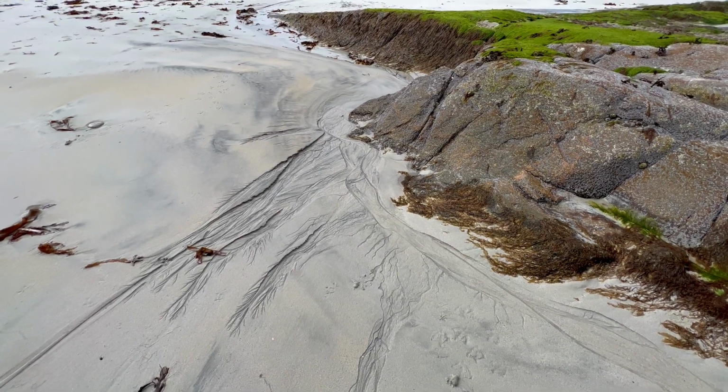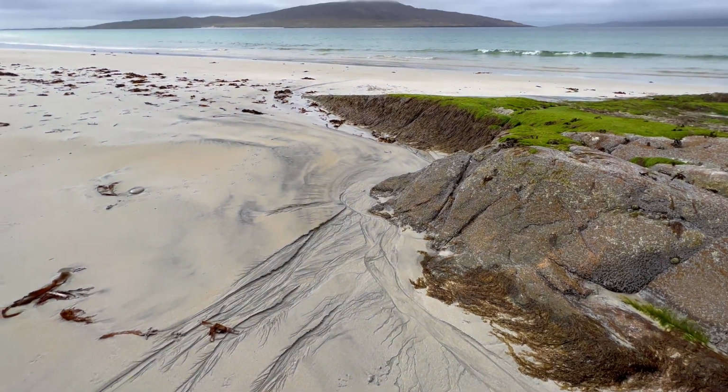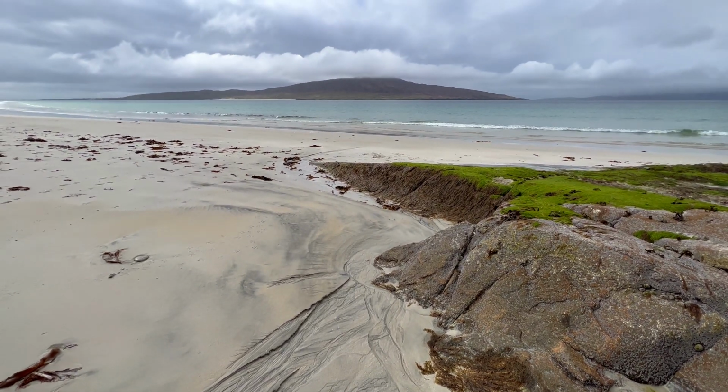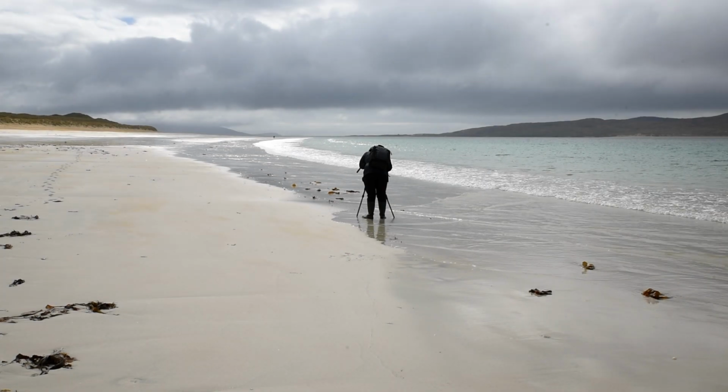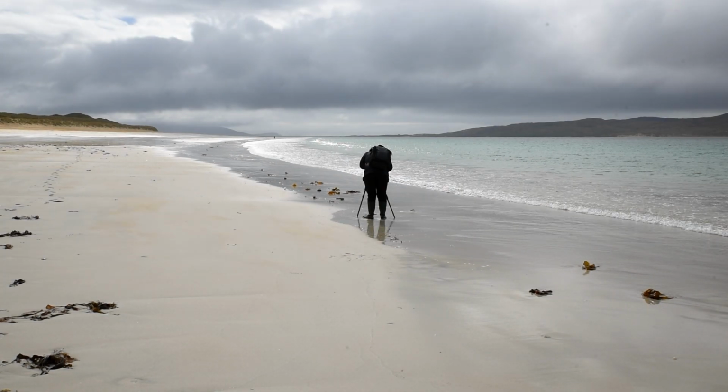So the group of rocks when we arrived looked pretty messy, so we decided not to take any images and instead headed back to the shoreline to focus on the beautiful waves.